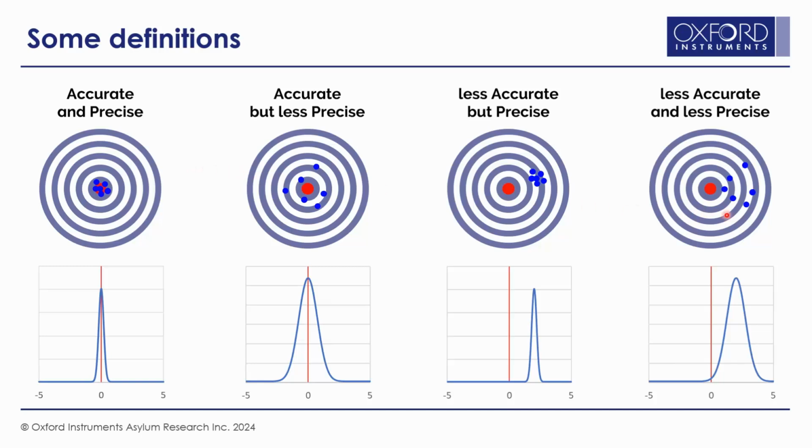Precision is something different. Precision refers to how tightly that distribution of measurements is clustered around one value. Often this is expressed as the standard deviation of the measurements. You can have accurate measurements that lack precision, you can have precise measurements that lack accuracy, and you can have measurements that are neither accurate nor precise. But obviously what you really want is both. You want an accurate and precise measurement.